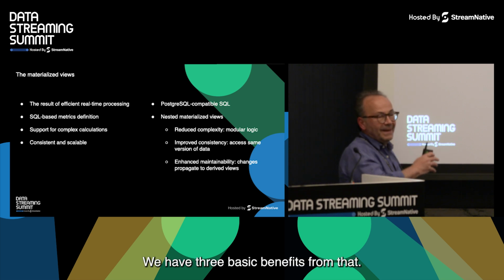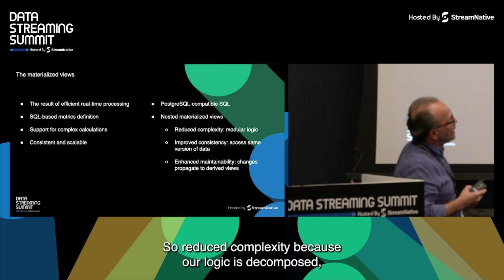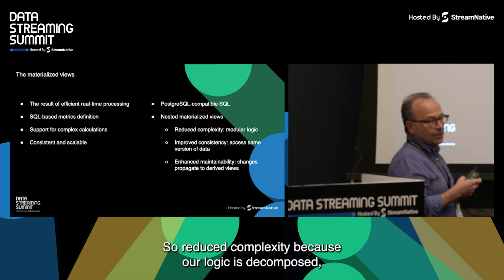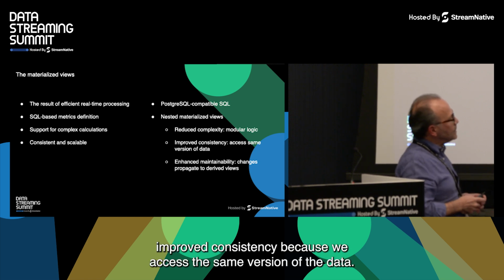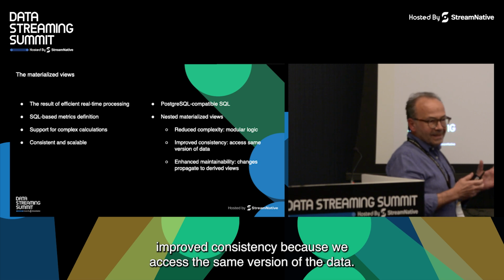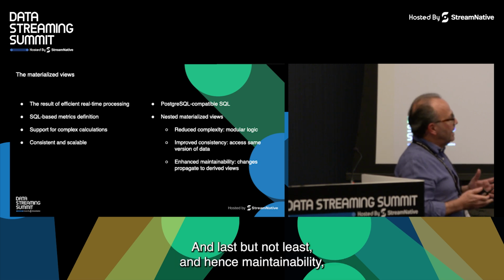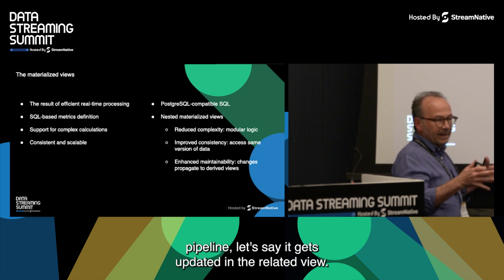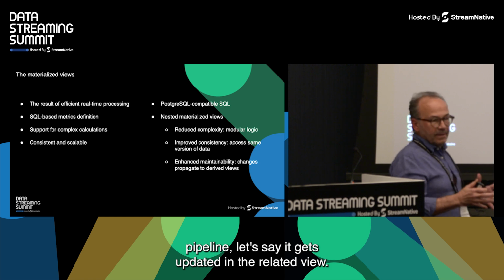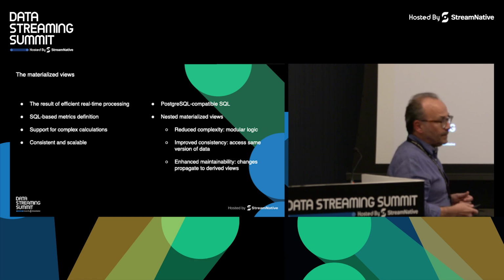We have three basic benefits from that. So reduced complexity because our logic is decomposed. Improved consistency because we access the same version of the data. And last but not least, enhanced maintainability. If we change something in the whole materialized view pipeline, let's say, it gets updated in the related views.